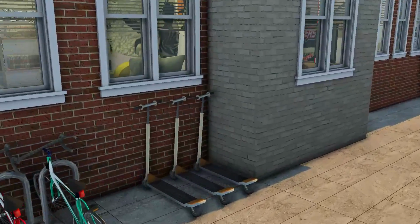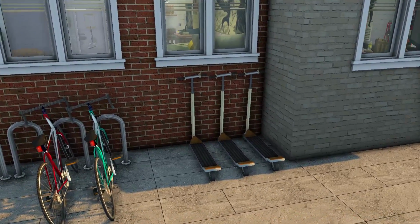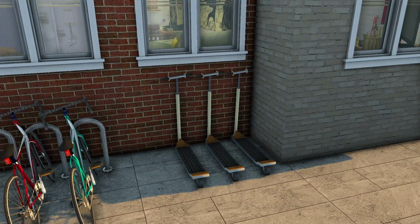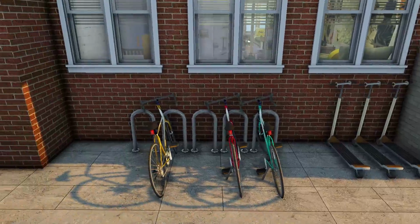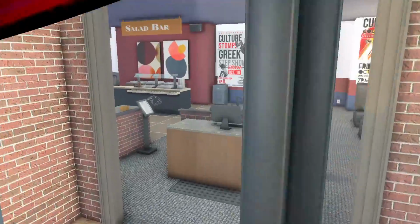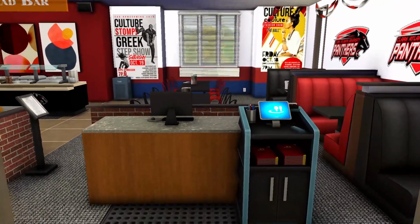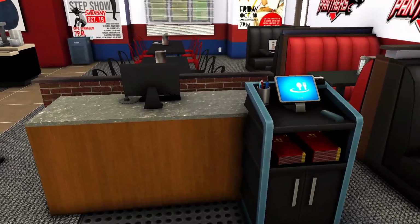Oh, we actually have, these are functional scooters. Your Sims can actually ride them. I think we got them before we got bikes, so they don't use the bike functionality, but they are functional. We have the bikes over here. We got some mailboxes, and then if you come inside, you come into, I guess, the dining hall. And so over here you have your little check-in area.